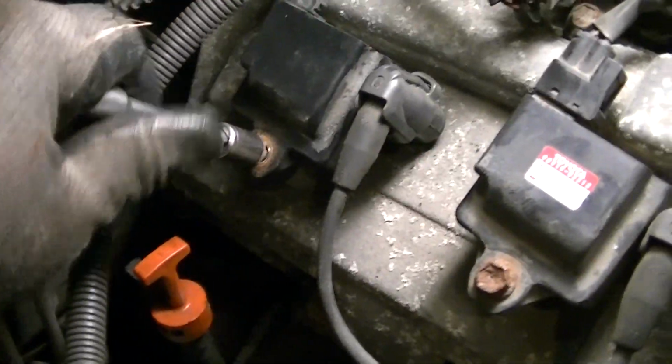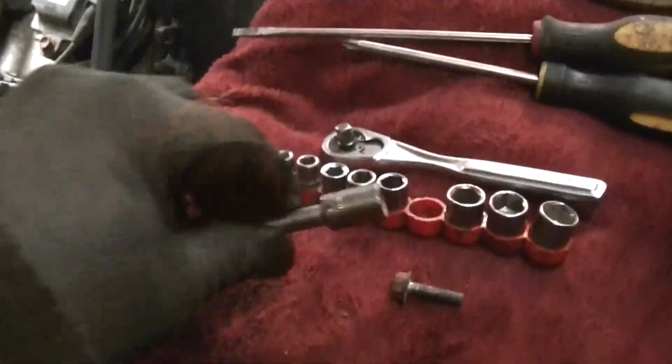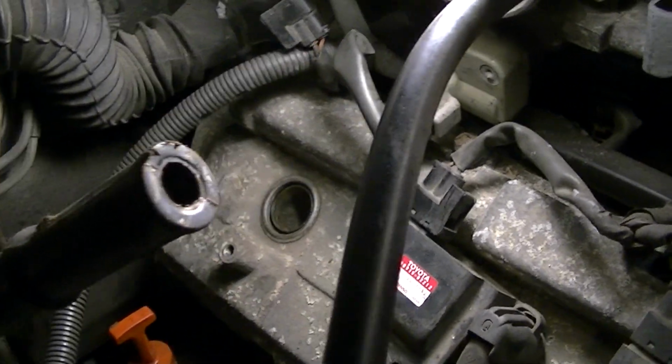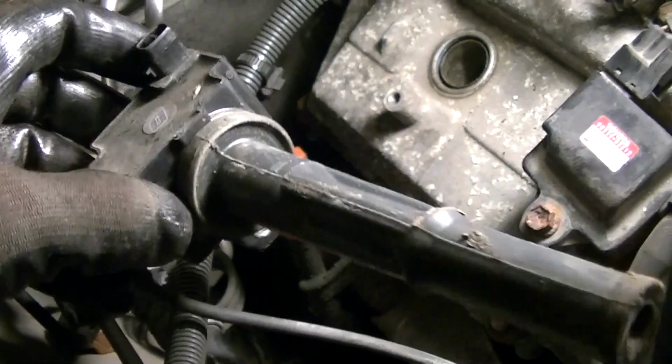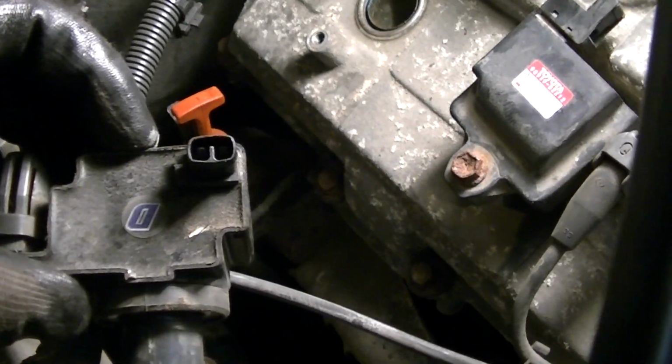Alright, so we just about got that out. I couldn't get the wire off. By the way, these little bolts that hold these coils down, 10 millimeter. I couldn't get this wire off. I don't want to break it, so I'm just going to pull it out together. And there's the wire, the plug, the coil. And there's the spark plug wire. Inspect that coil a little bit. Don't see anything too exciting here.